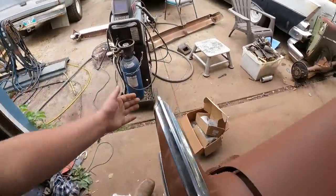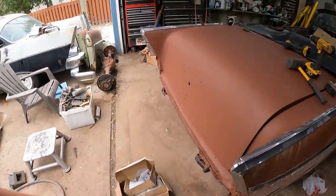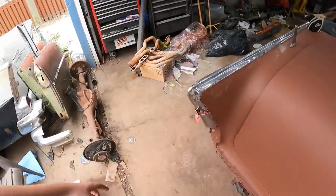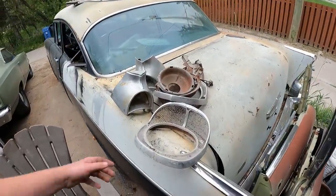In that pile, I found this end cap. I slapped it on with two screws. So it looks same side to side. This one obviously moves over because of the filler. Gotta get a gas cap. In the trunk, all this junk came with it.